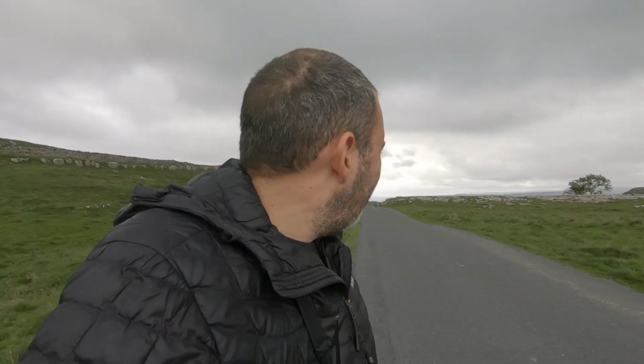So back on the hoof, actually up above a quarry, Winskill Stones, I think this area is called. Loads of limestone, and then little gnarly trees poking out of the limestone. So again, not much light going on.